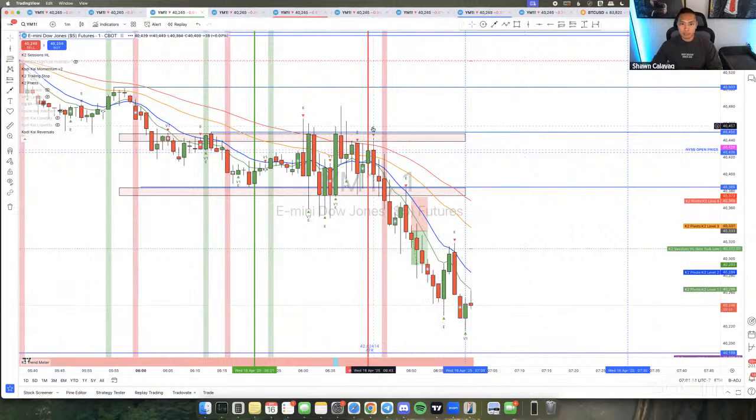We had an engulfing right here, MPS V2 and A plus right here. So this candle right here was an MPS V2 and it was an A plus setup because we had an engulfing right there as well. So 1, 2, and this was a 2 for 1 basically.